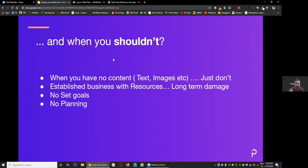Starting a website without content could be another reason why you shouldn't do it fast. If you have no content, which means text, images, media, videos, whatever you have to put on the website, don't even think about doing it fast. It's a recipe for disaster. It can cause long-term damage to your business and your brand.